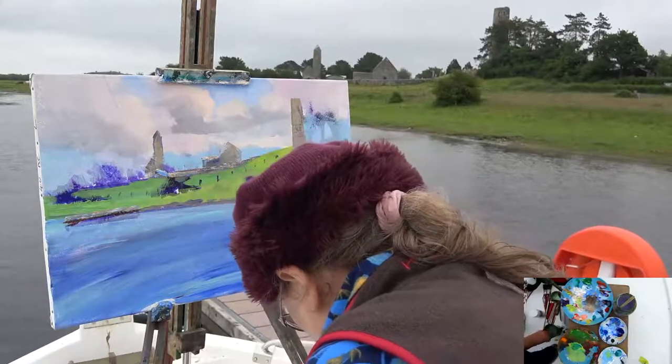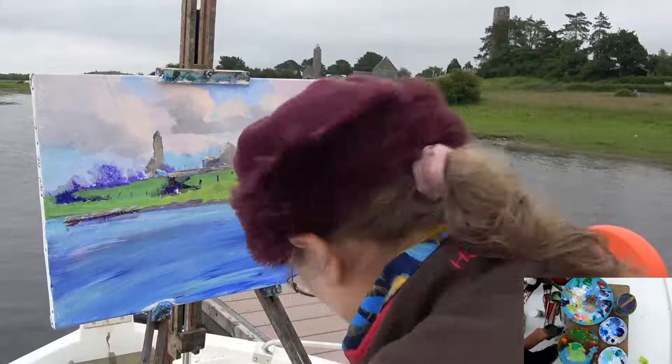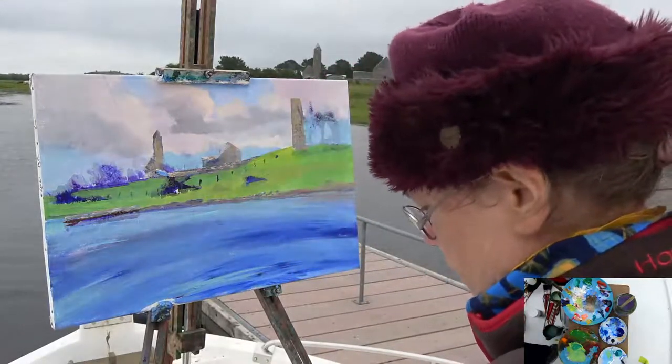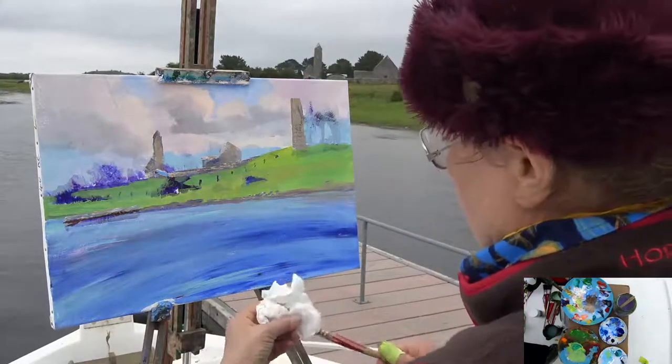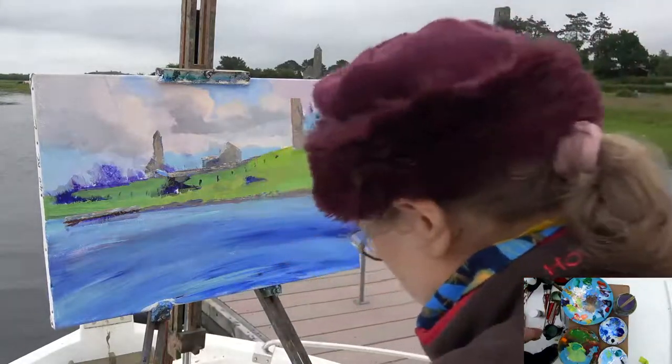So just simple, simple. Now we have a boat moving. We're going to get a little bit of wake from it, so I will just let that settle. I'm just cleaning the brush, the smaller brush, same way.